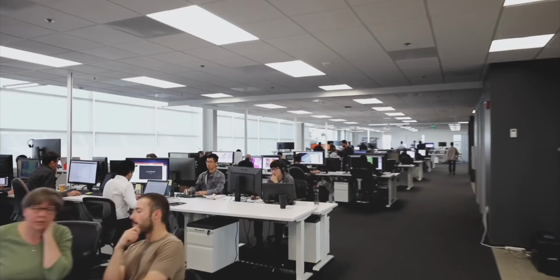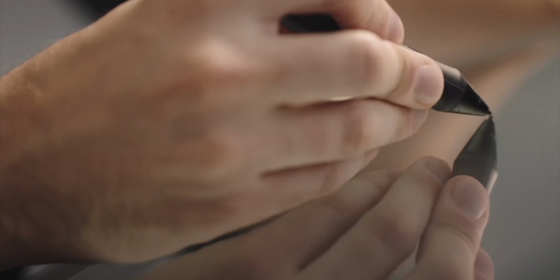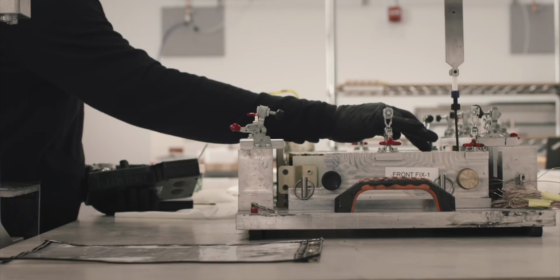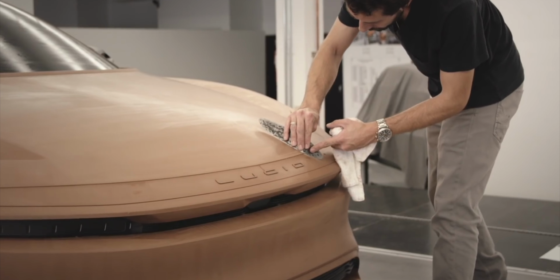So I'm very hopeful for this company. I really want to see one on the road, and who knows, maybe I can try one out if I get lucky somehow. I don't know how that'll happen, but we'll see.